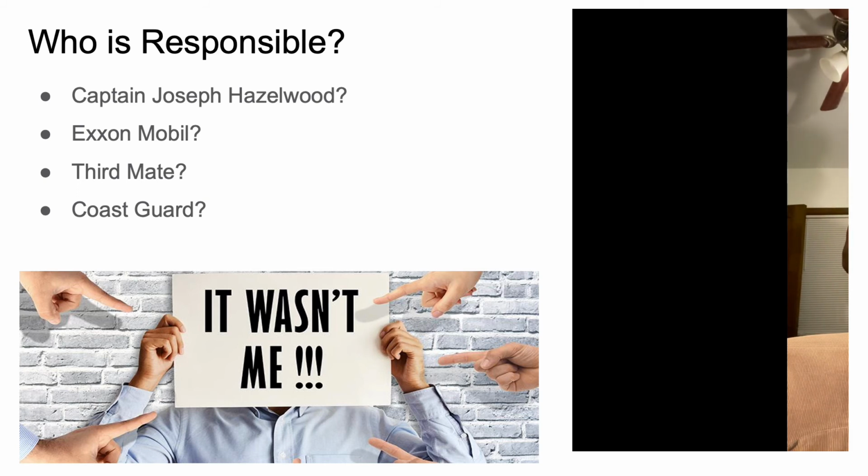I think the main thing that can come from analyzing this accident is that you can't point the finger at one person. There were various different parties that were involved in this accident, and there were various different decisions that could have been made by these parties to have avoided this spill.